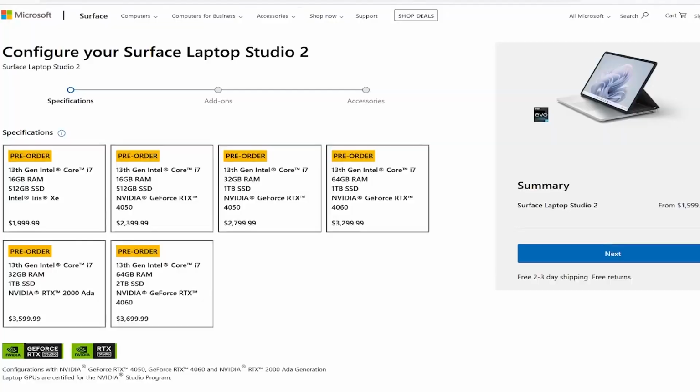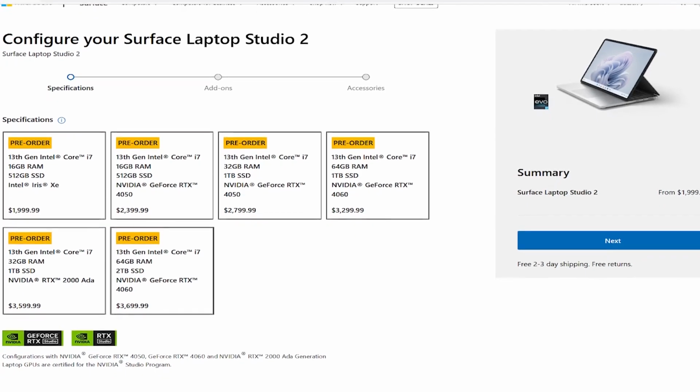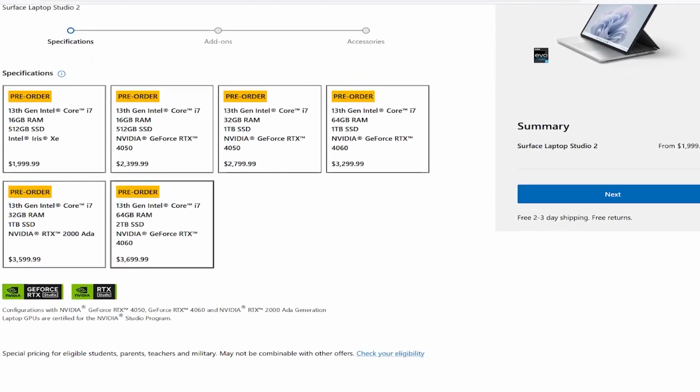But we must talk about the downsides of this device as well. The biggest one is the price. Starting price is $2,000 but in Australia is $2,300. We really do get paid in the down under. That price only includes 16GB of RAM, 512GB SSD, and no dedicated graphics card.